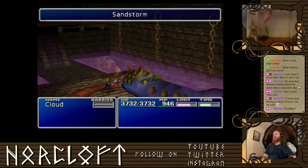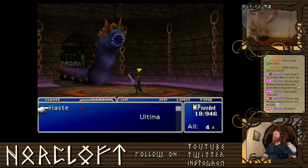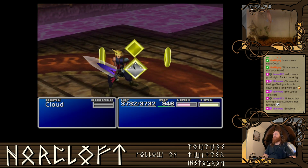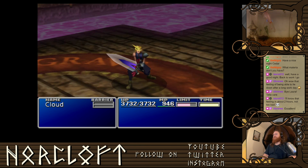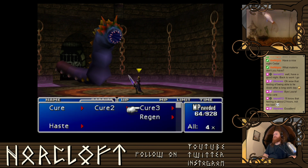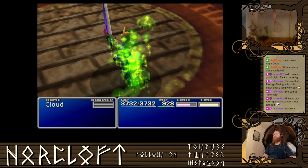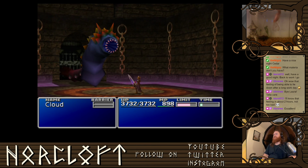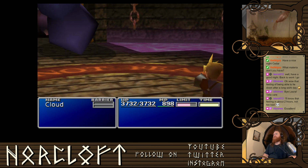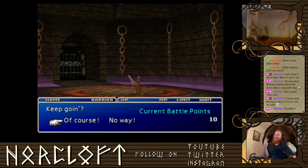I guess I should probably do my setup spells, huh? Like, where I cast haste on myself. Then I cast regen. Then we finish this son of a bitch off. I knew it was only gonna take three.